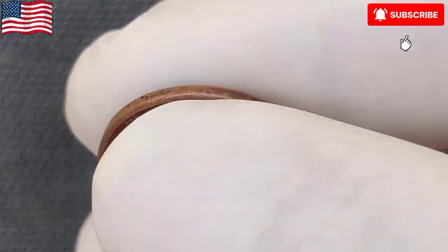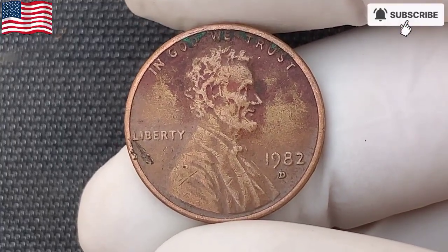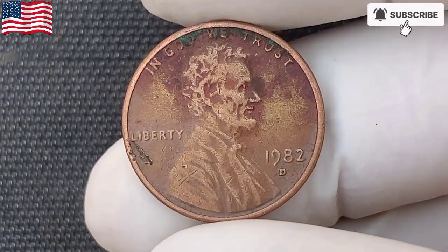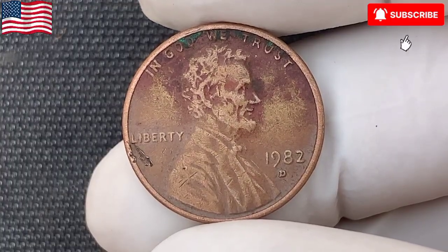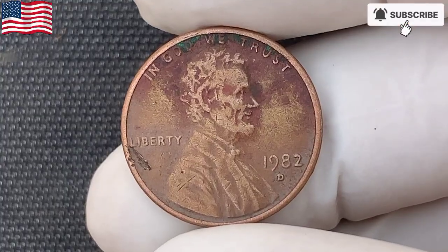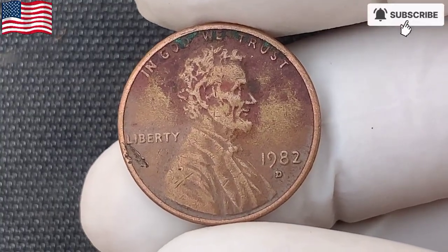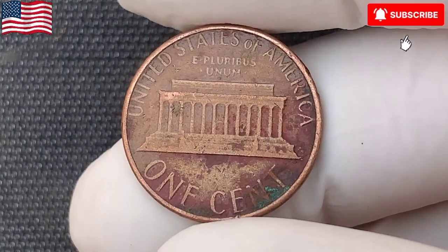This astounding value reflects how rare and desirable the coin is among collectors, especially those who understand its unique place in U.S. minting history. So, if you ever come across a 1982 D penny that looks pristine or shows unusual characteristics, don't overlook it as just a common piece of change. It might just be a hidden treasure waiting to be discovered.